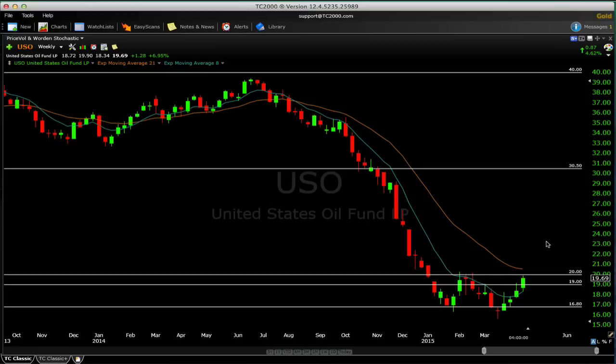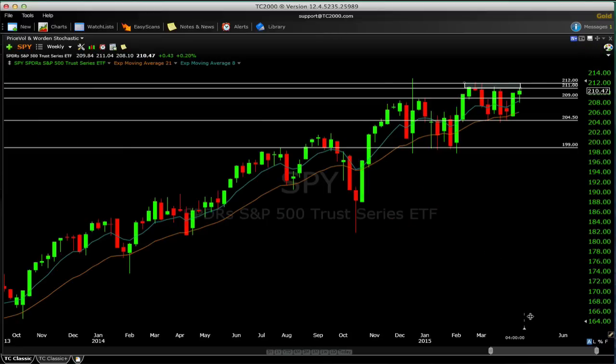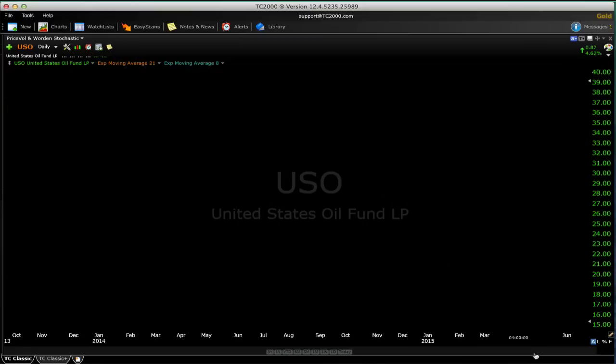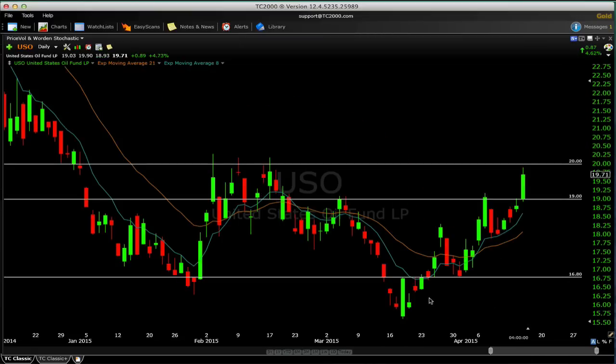So if this is going to be a true bottom, this could be a base that we talk about for a while. We might overshoot $20 the next couple of days, come back down, retest the middle of this range, come back up and test. This could really go sideways for some time to put in a healthy, true intermediate bottom, or long-term bottom for that matter. So I think you can definitely play oil here. Just be aware of the landscape that you're in if you're inside of this trade.